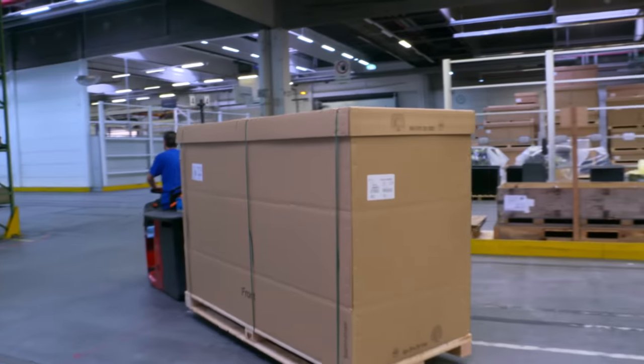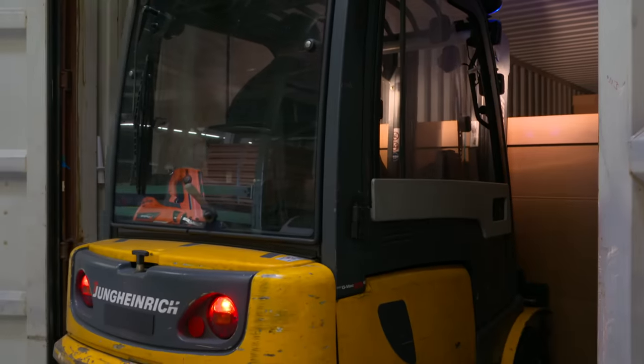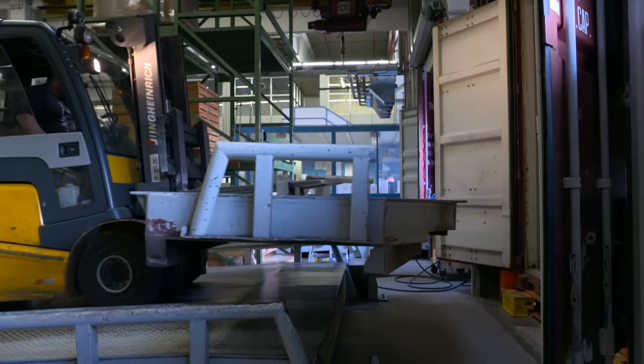All the boxes go to the overseas shipping container and are stored according to a very exact positioning plan. Every box has its predetermined place in the container to avoid imbalances later on.